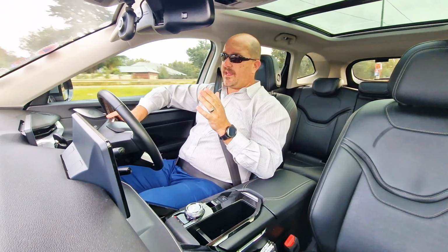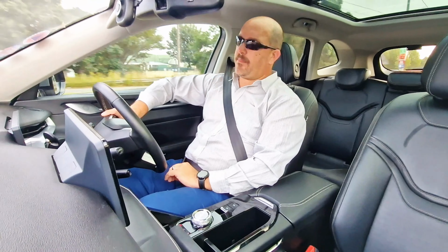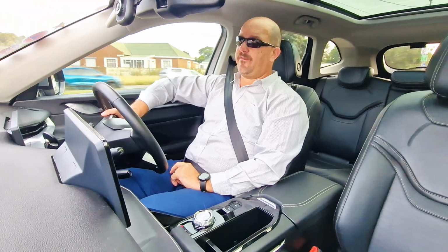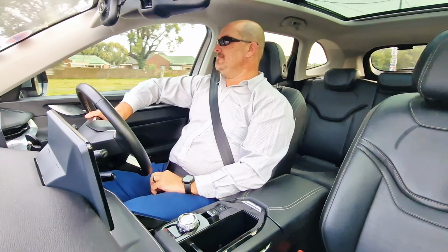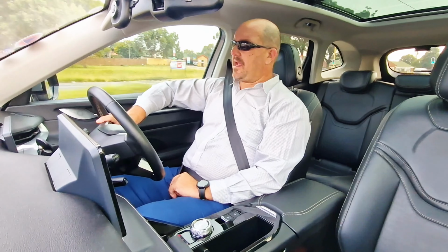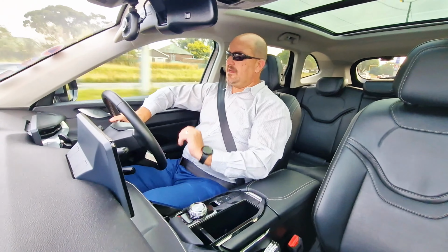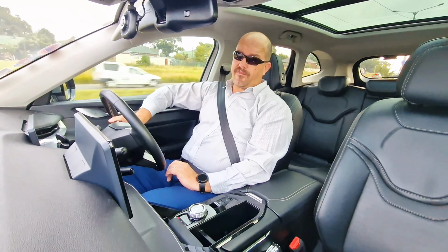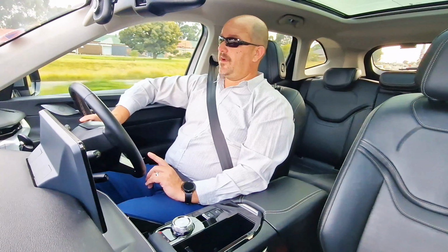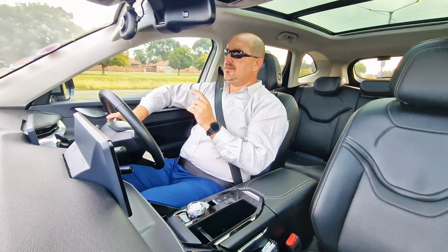in town, eh? If you're lucky, 8 to 10, maybe 11 Ks on a liter, if you're lucky. Okay? On the open road, you're going to get 10 to 13, maybe 14 Ks on a liter on the open road. And that's on a good day, on an efficient car.